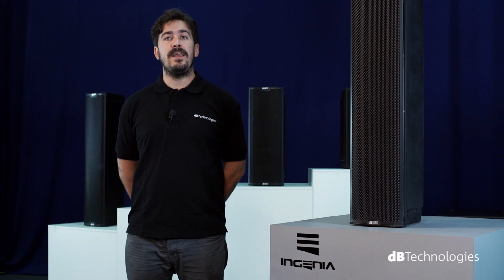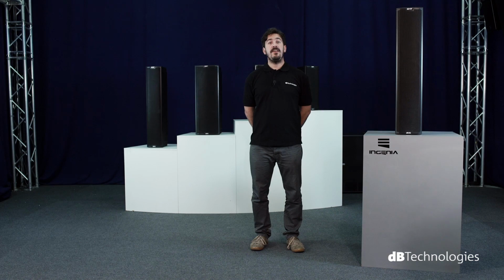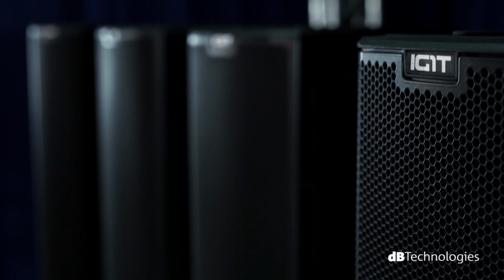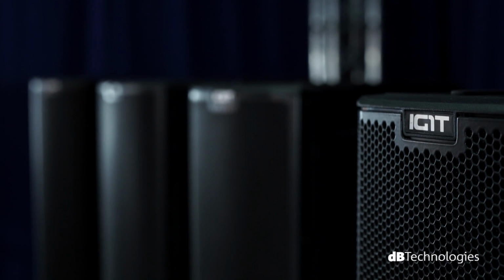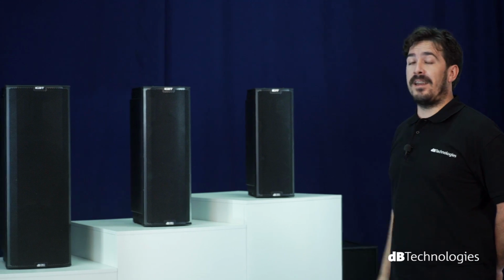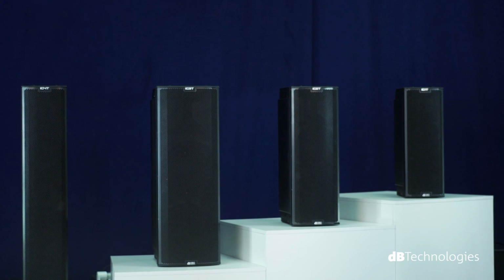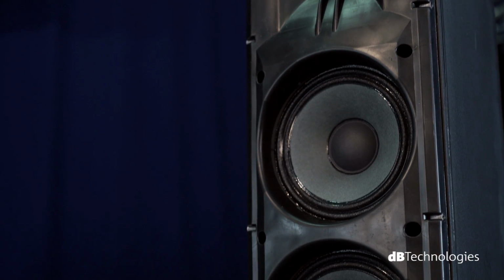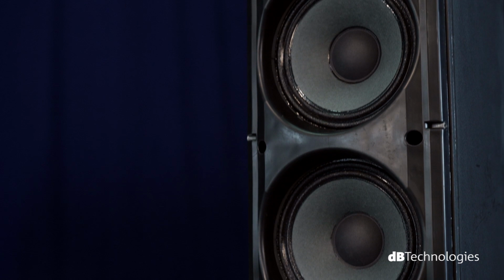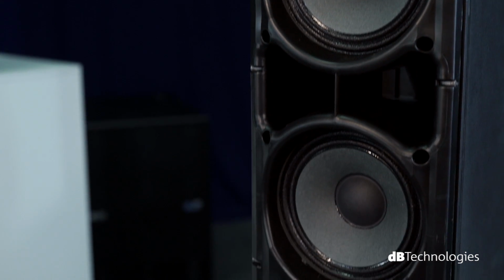In this video, we will describe the features of the new INGENIA series, particularly the IG4T model. INGENIA is the first series of vertical active speakers designed and manufactured by dBTechnologies. The range consists of 4 models with 400 to 900 watt RMS power. The entire series is mounted with high-efficiency neodymium components. The IG4T features 4 6.5-inch woofers and a driver with a 1.4-inch exit throat and 3-inch coil.